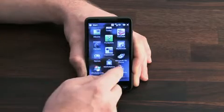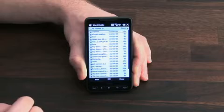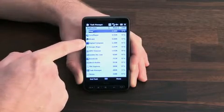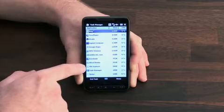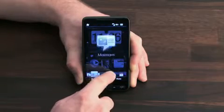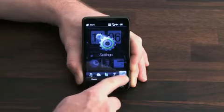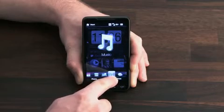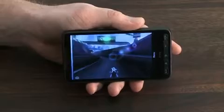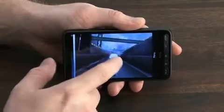Alrighty, time to put the HD2 through some tests. First up is multitasking. I'm going to fire up a dozen programs in the background and see how it affects performance. Okay, we've taken up most of the 448 megabytes of memory, and as you can see, the performance of the device is still smooth. There are some slight signs of slowdown, but I'm very impressed at how the HD2 handles multiple programs running in the background. Next up is gaming, and I'll be running a game called Extract.